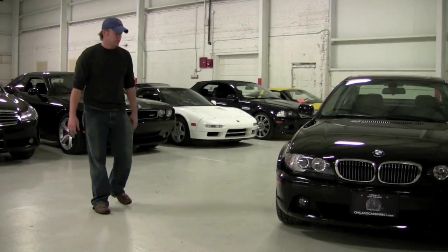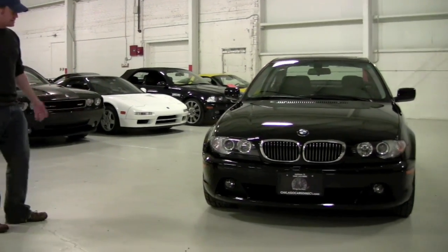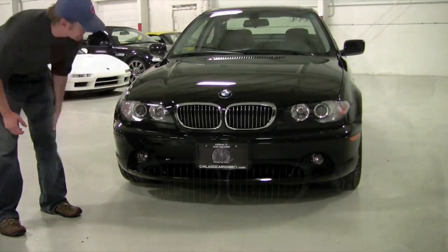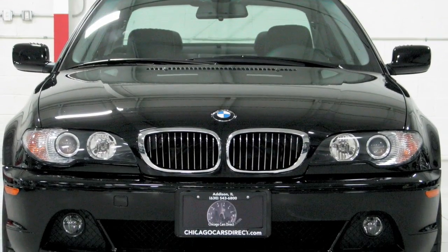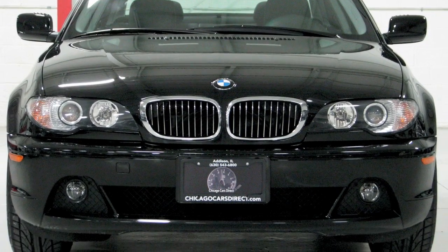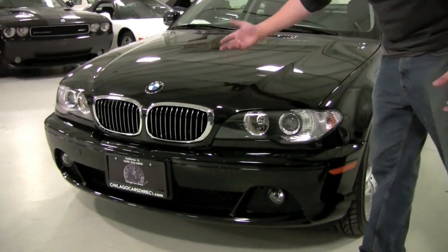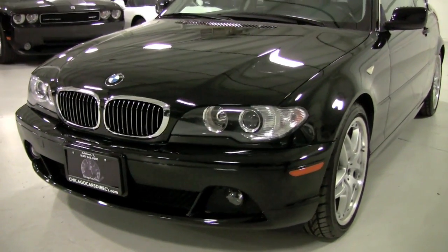Let's walk around. There's a couple of really minor stone chips on the front I just want to exemplify, and just a couple of really minor imperfections, but I don't even know if you can see those in the camera. They're on the lip here. Considering this car really has seen some mileage on the road, it really is in phenomenal condition. Another little one here, little one here, but other than that, factory original condition.